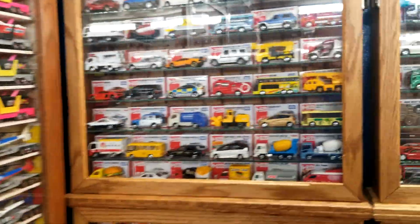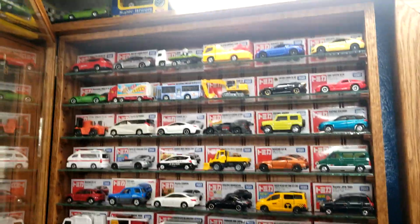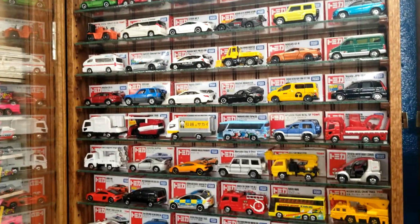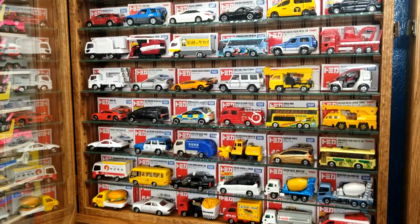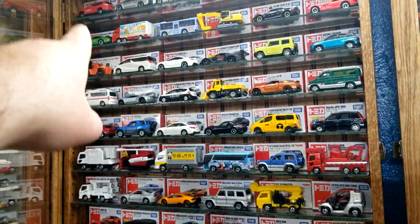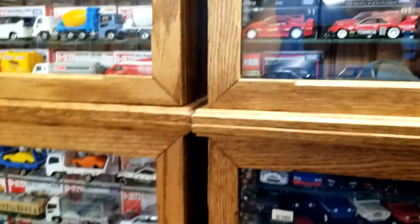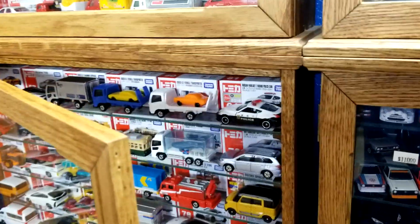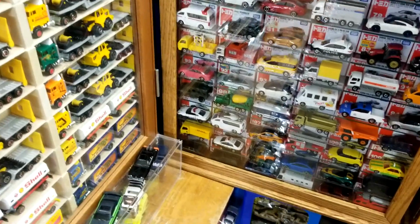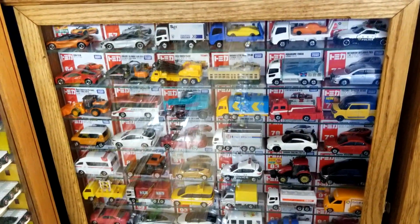Moving on to the next wall here. There are many cases here. There's a lot to go over. This is all my Atomica. I do have them listed in number order, so it starts from number 1 up there and goes all the way through. Goes down through the next collection down here. I was going to open that for you, but these cases are in the way down here, so I'll just showcase it for you.